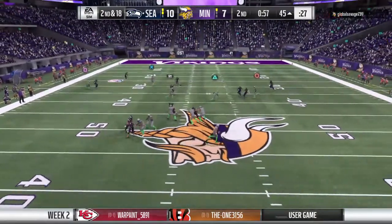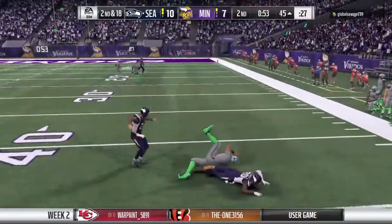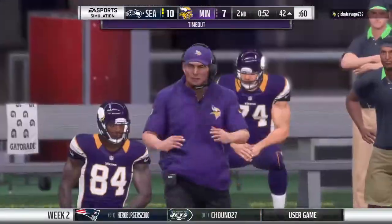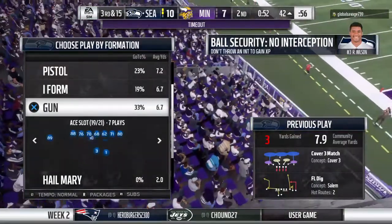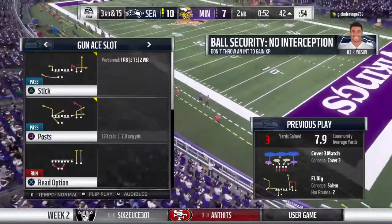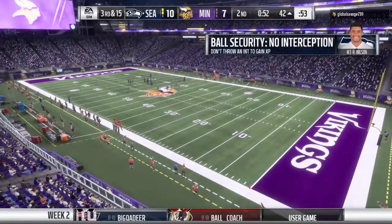Now they'll throw it with Wilson. Flush to his right. And some room to roam now. And this time he's able to take it down to the 42. And now we're going to get a timeout here called by the defense. And with halftime on the horizon, they'll be out of timeouts from here forward.